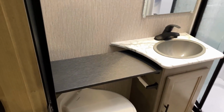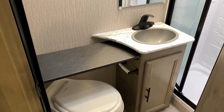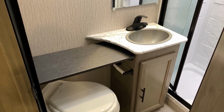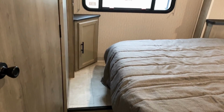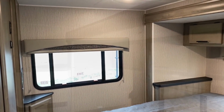And I'm going to see if I can do this left-handed on camera. I'm not really a skilled lefty, but I don't believe this is the most complicated maneuver. That will make it very difficult to use the bathroom, but otherwise, this coach has nearly no counter space. The other thing I noticed is this bathroom door kind of bonks the bed, but it doesn't necessarily seem like a problem to me.